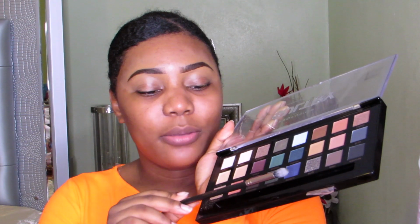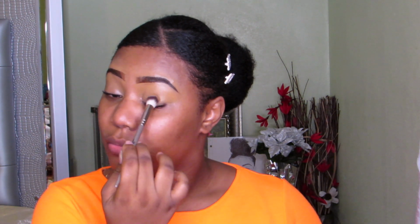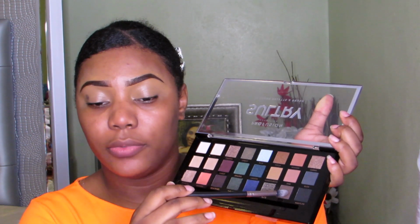Let's start our makeup. So this is the only palette I'm going to use for this look. And it came with a brush, y'all. Like, I was so happy when I saw this brush. I'm gonna go with this color first. I'm using the same concealer I use for my brows. Alright, so I'm gonna use this color right here.